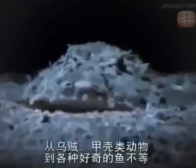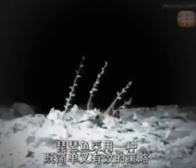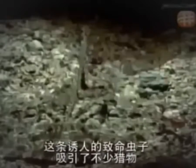This fisherman loves all sorts of seafood, from squid and crustaceans to inquisitive fish. The anglerfish uses a simple yet effective ploy to catch its prey. The irresistible worm proves to be a fatal attraction for many as they are tempted into the jaws of this clandestine killer.